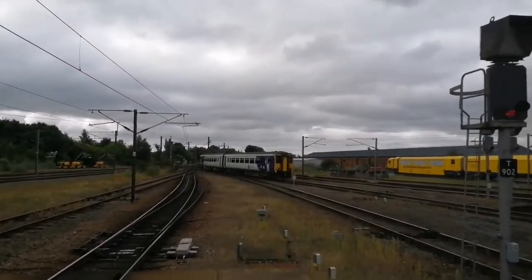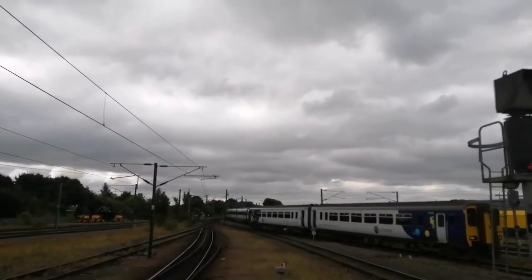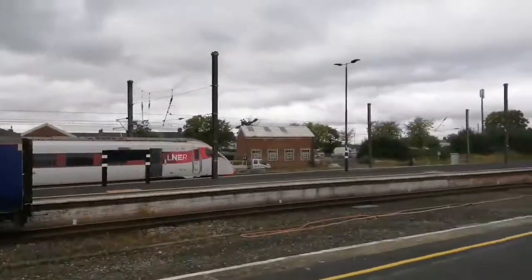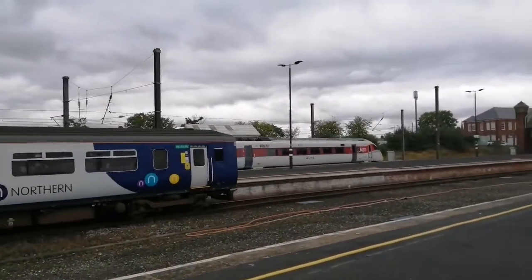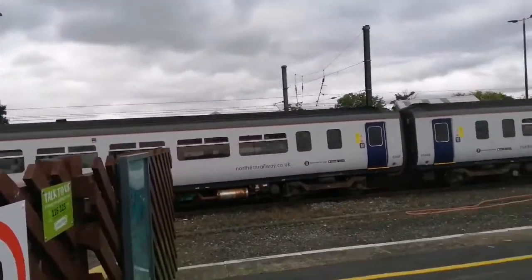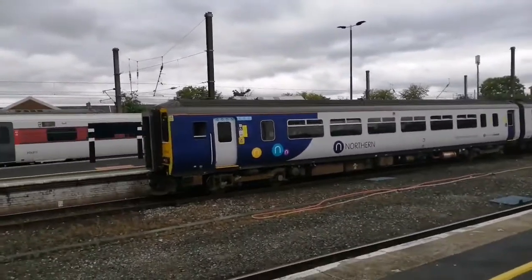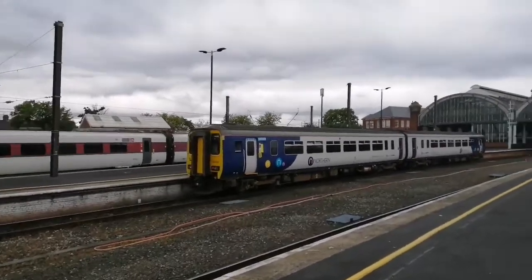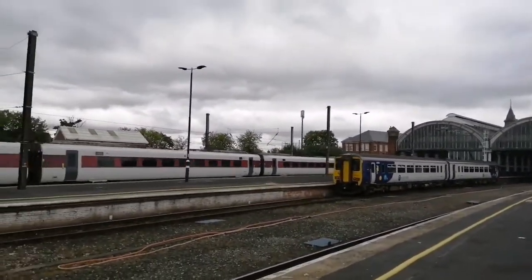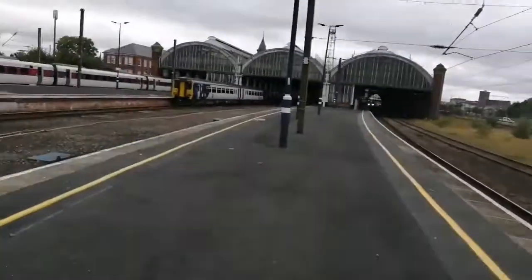This is arriving as a terminating service, Northern 156289, and behind it is an LNER service, 800123, off to Edinburgh Waverley. And this Northern 156489 is the service from Saltburn. I need to get my words right there.